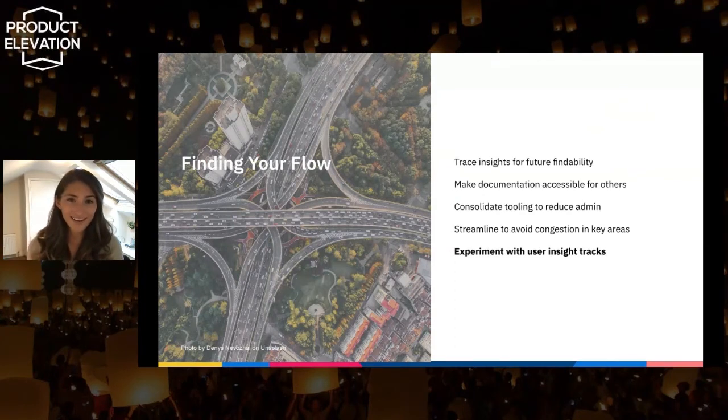So there's a lot there. There's a lot to take in, but these are just some of the key considerations that helped us to build out a collaborative research process and keep building upon that so that it works for our team as it grows and changes.